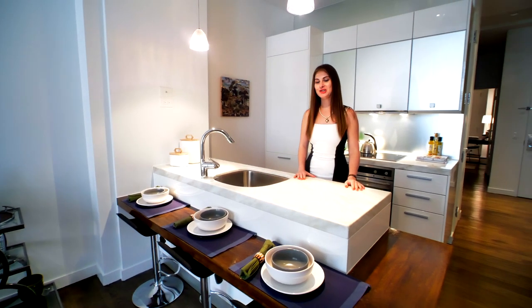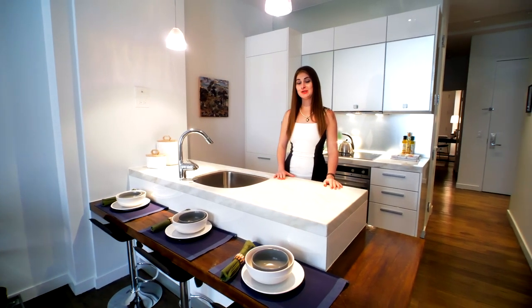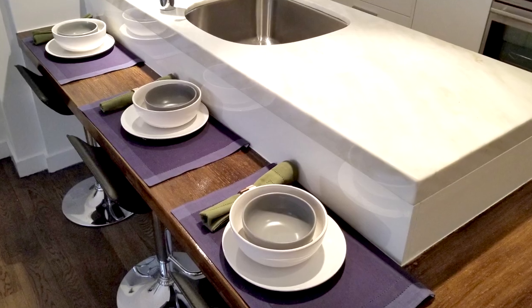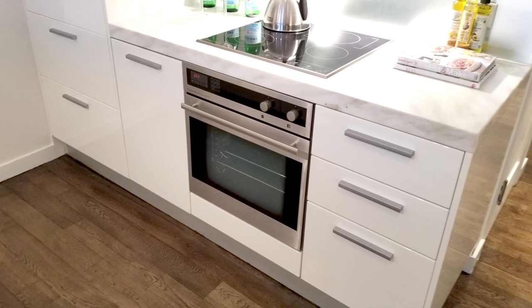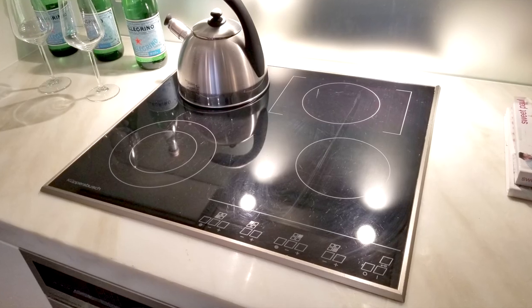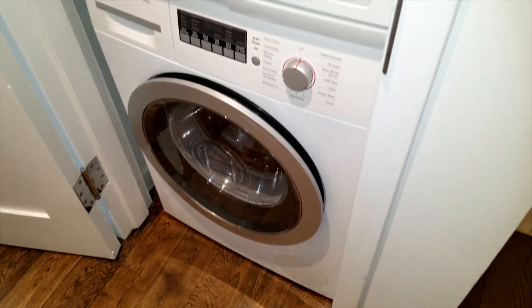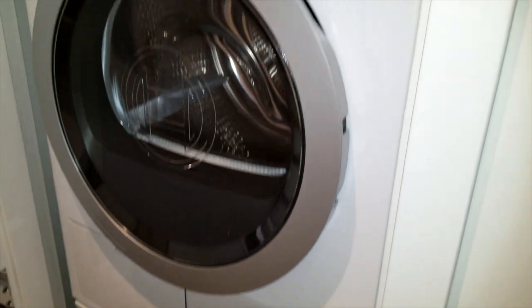Welcome to our beautiful chef's kitchen. You can see we have this gorgeous Calcutta marble countertop here. We also have a gorgeous breakfast bar that can easily accommodate four people. You have a full range of chef's appliances from Kopper Bosch to Miele, and a full dishwasher. And off to the side, we have a stacked washer dryer from Bosch.